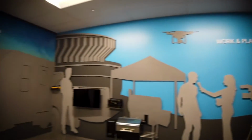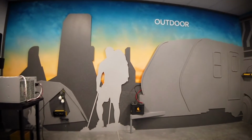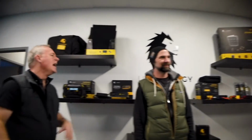And this room that we're in right now, it's really designed to mimic different scenarios where you can say, hey, if I'm outdoors, what would I use some of this for? If I'm indoors, what would I use it for? If I have an emergency, what would I use it for? If your house goes out of power, we've got a supply for you that way. So this room kind of helps us show off the products a little bit better.